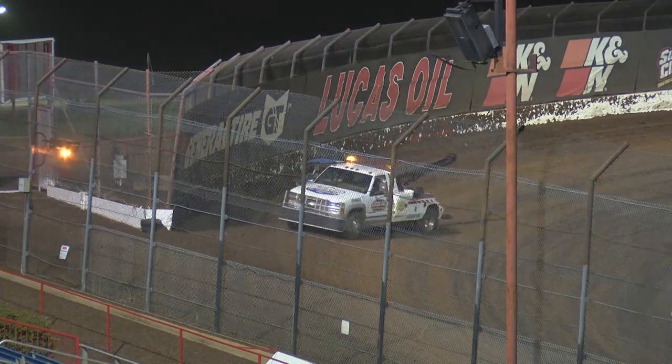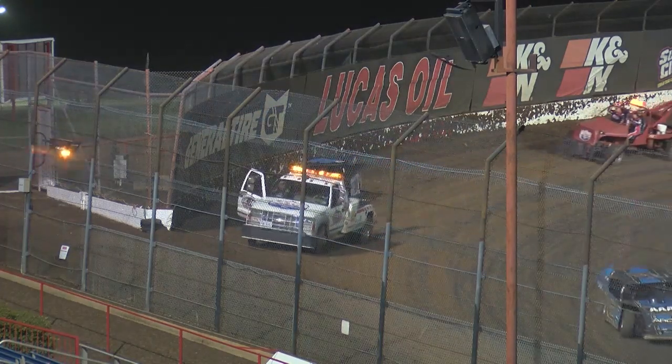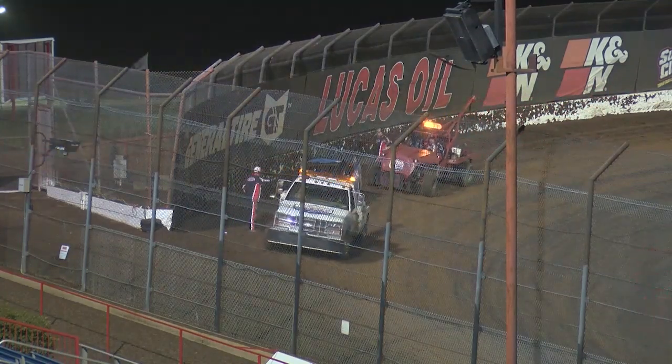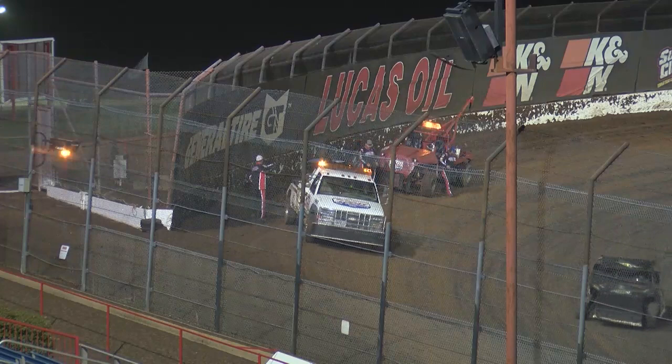Get everybody lined up, squared away. Or is that Eddie Ingram? I'm trying to figure out here. Hold on, sorry. We'll look at the lineup.